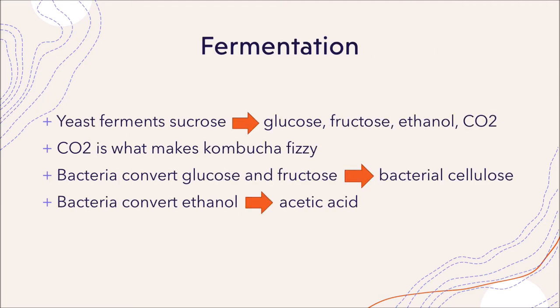Fermentation in kombucha occurs symbiotically between yeast and bacteria. Yeast will first convert the sucrose found readily in the tea and sugar mixture kombucha is made from into ethanol, glucose, fructose, and CO2. The CO2 is what gives kombucha a fizzy taste.